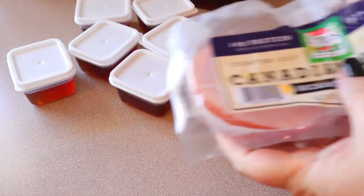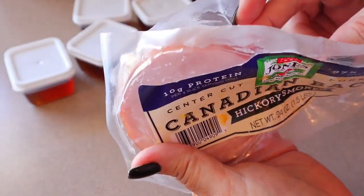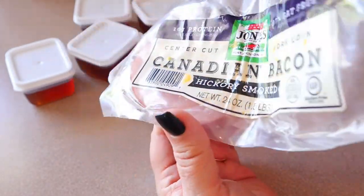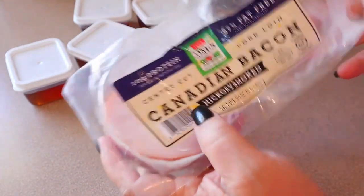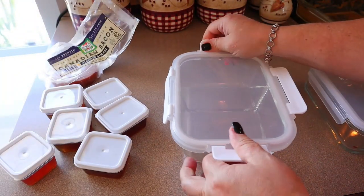And then the other thing I'm going to do is just throw in a Canadian bacon. I only have, I think, 6 or 7 slices left. So I'm just going to put 1 slice in each container. So these will be 0 points. If you're counting calories on these, they are 20 calories per slice. So very minimal. Okay, I'm going to use my 2 compartment containers, but I only have 5 of them.